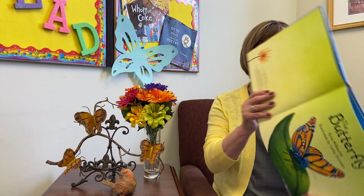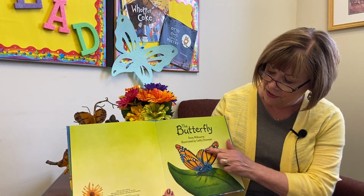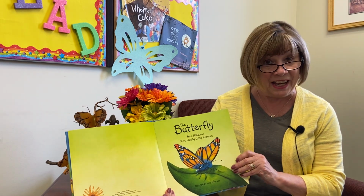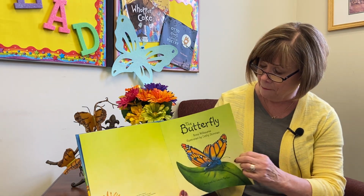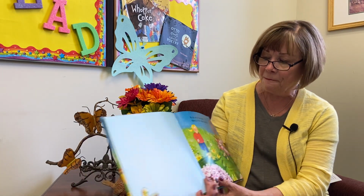Tell us a little bit about where they come from. Look at this beautiful picture. Just sitting on that leaf. All the colors that a butterfly can have. They're just beautiful, aren't they? So very pretty. At the end of the garden, there's a little stripy caterpillar.